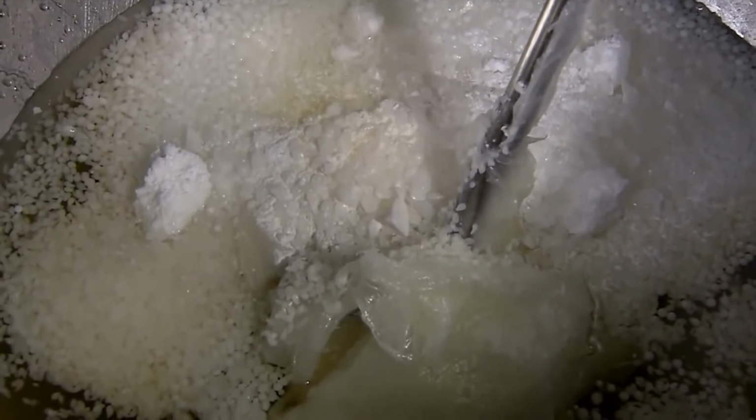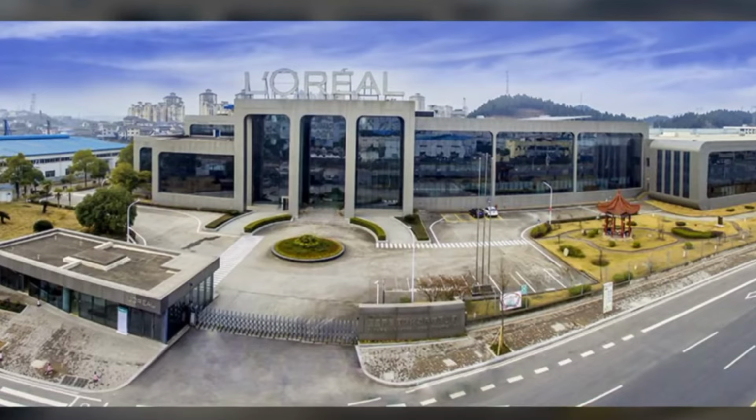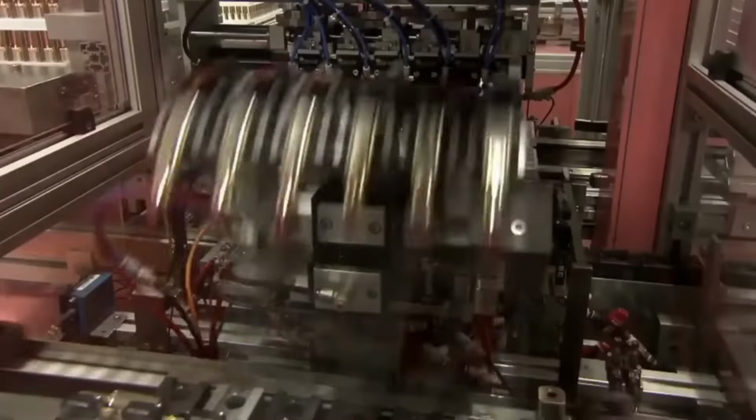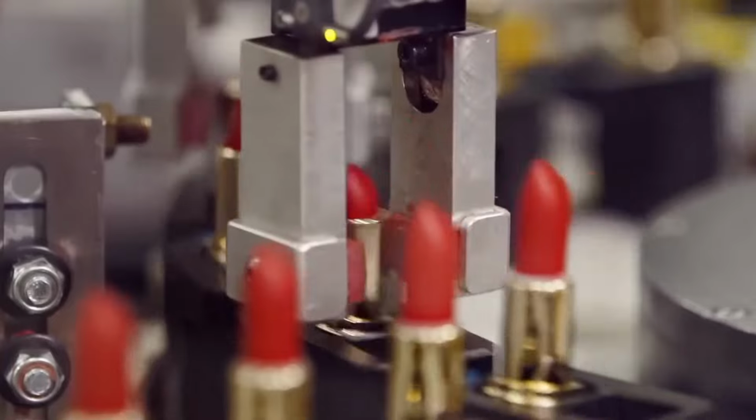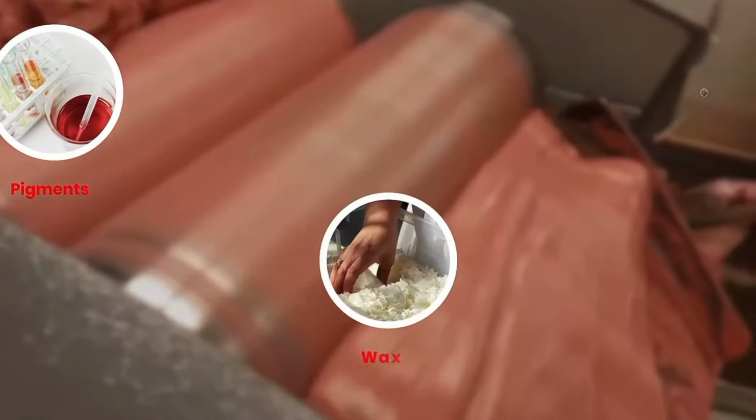From ancient recipes to cutting-edge technology, we took a behind-the-scenes tour of the L'Oreal factory to uncover the intriguing process behind lipstick production. Watch as we delve into the world of pigments, waxes, and high-tech machinery that transforms simple ingredients into the lip colors that light up millions of smiles every day.